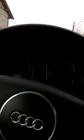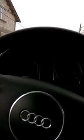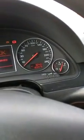Haven't even changed the distribution for the engine, as it's called here in the EU, since I bought it about 4 years ago, at 170,000 miles, and now I have around 183. So yeah, haven't done anything to it.